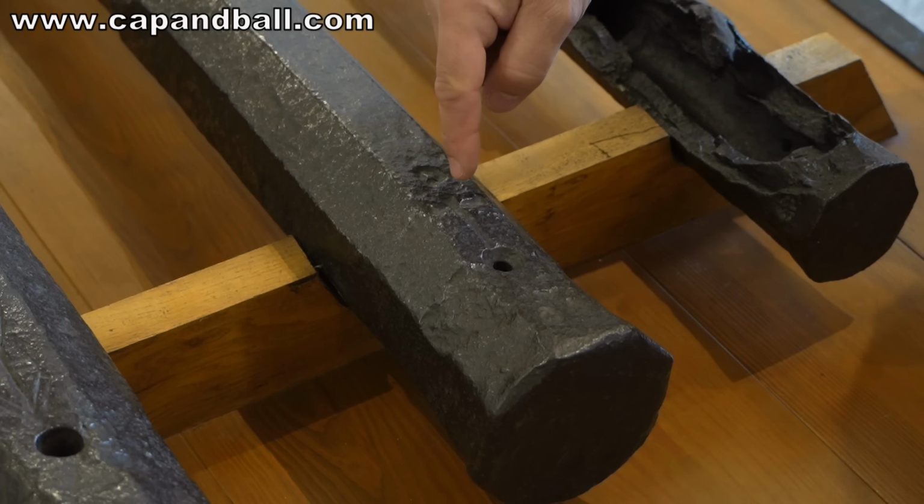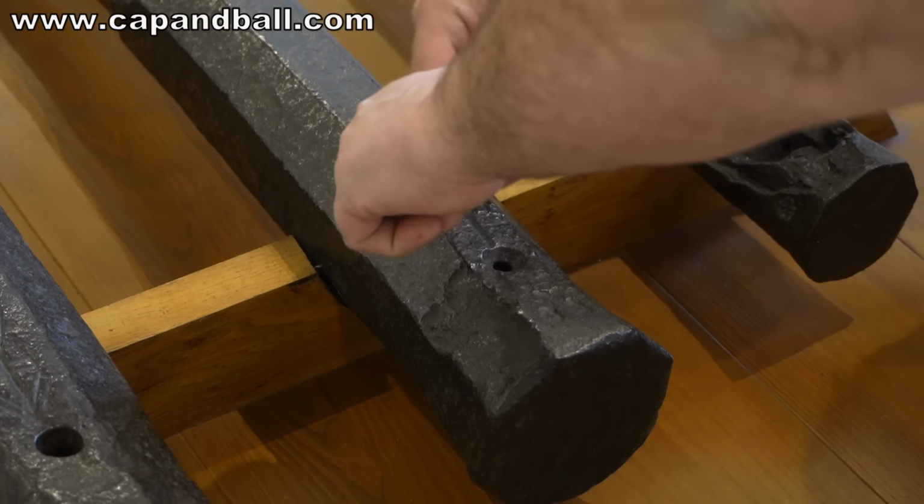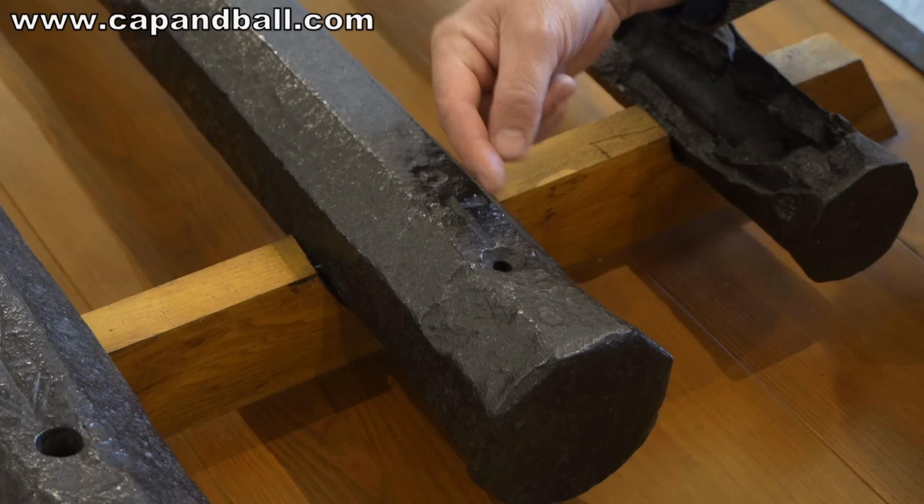The channel. Some markings. Is it a channel? It's a channel. It's to make a delay. To make a delay.